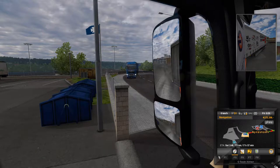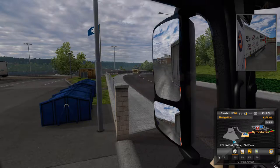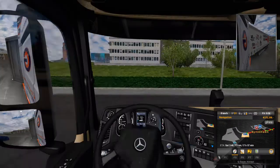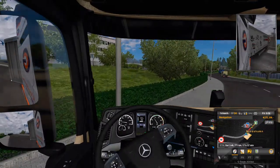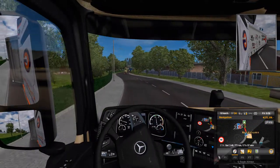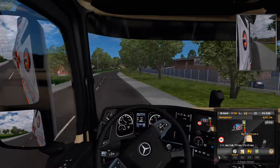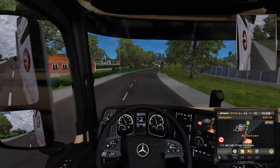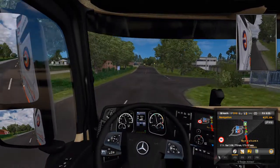We'll wait for this truck. And we'll wait for this truck. We gotta go way over there to get out. And I think we're going to Stockholm again. Catch the ferry.